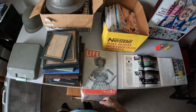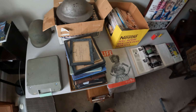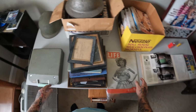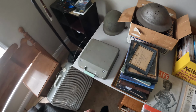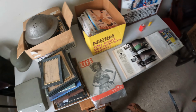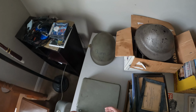So everybody's been asking to see all the cool stuff we get from all these jobs. So I kind of got it all laid out here. I'm just going to go through everything one by one. You can kind of see what the general theme is throughout this. Pretty much just a bunch of history stuff, old stuff. So yeah, I'm just going to start.